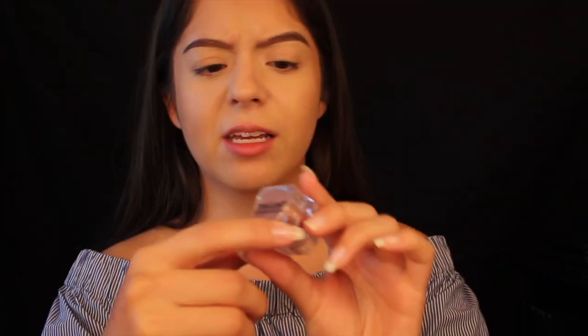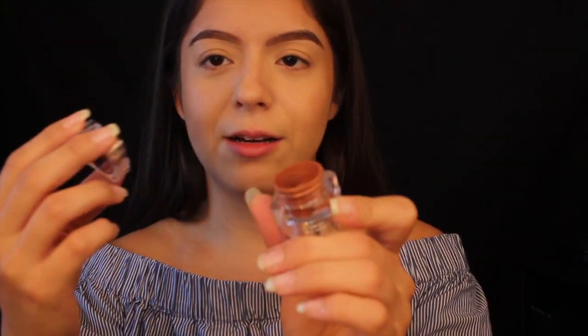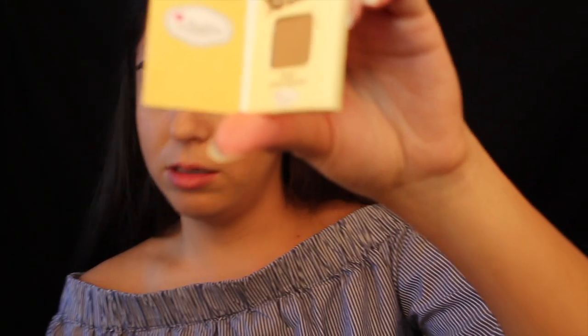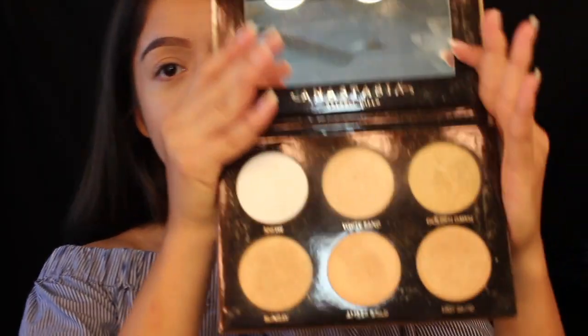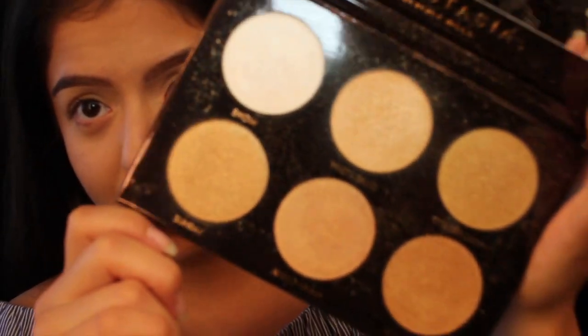Some blushes. Tarte blush. Got my Hoola bronzer, which is pretty cool. Another little sample of that Hoola naked thing. Cosmetics. Oh, it's like a powder. Hikari blush thing. It's pretty cool, it has all these for it. I use it a lot. Wet n Wild bronzer. The blush palette Elf. Bahama Mama bronzer. From Anastasia Glow Kit. Ultimate Glow, which is so powdery because I use the heck out of it.